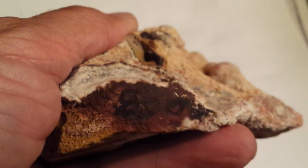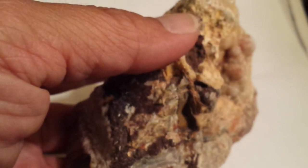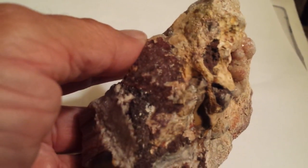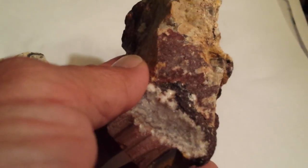I don't know where they put that when I bought it. 800. I don't know what that is. Anyway, it's beautiful. Look at that. Let's see if we can focus closer. Guess not. This phone sucks.